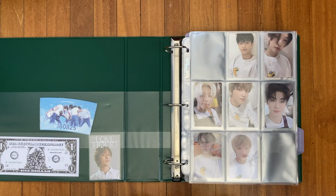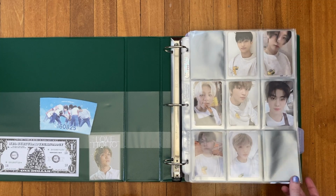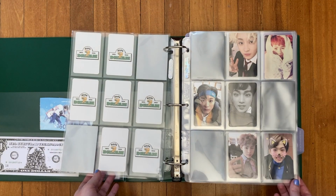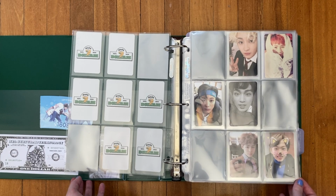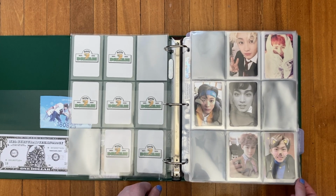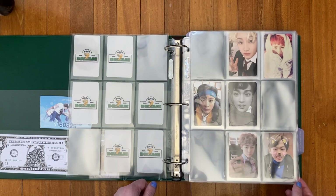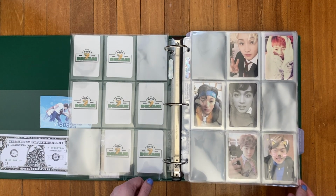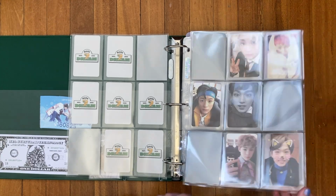So first at the very beginning, I have my full NCT photo card sets. So first I have my full NCT Dream sets. So I have their Cafe 7 Dream cards. I have a full set of the My First and Last cards because this is my favorite photo card set of all time from any group. I just love it. They're all so cute. And also My First and Last is my favorite NCT song, period. So yeah, I have this full set.